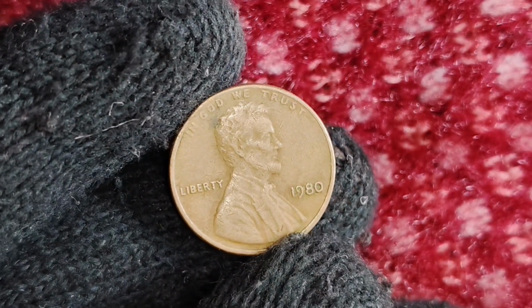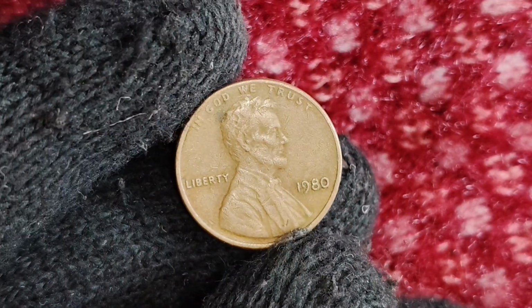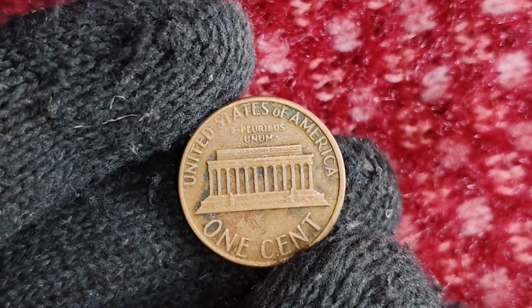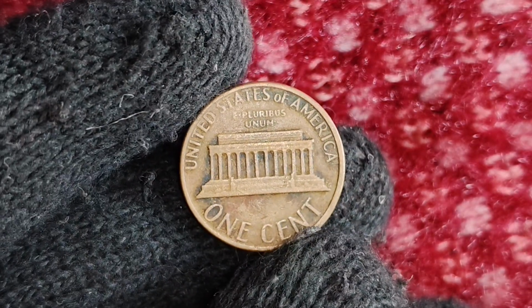In 1980, the U.S. Mint produced Lincoln pennies at both the Philadelphia Mint and the Denver Mint. Typically, coins produced in Denver have a D mint mark on the reverse, while coins produced in Philadelphia do not have a mint mark.